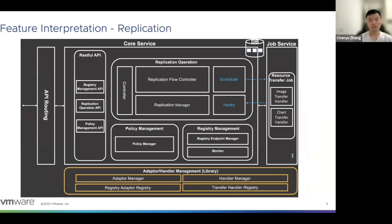Next, we will dive into replication and scanning, as the scenarios will mainly rely on these two functions. The goal of replication is pulling artifacts to local Harbor from remote, or pushing artifacts in local Harbor to remote. From the picture, we can see that resources are refined internally, and each resource has its own manager, such as policy and the registry. The controller is responsible for processing the whole operations. Eventually, the replication job will be submitted to the job service. Finally, the job will be executed by the job service worker and sync the status to Harbor Core by hook.